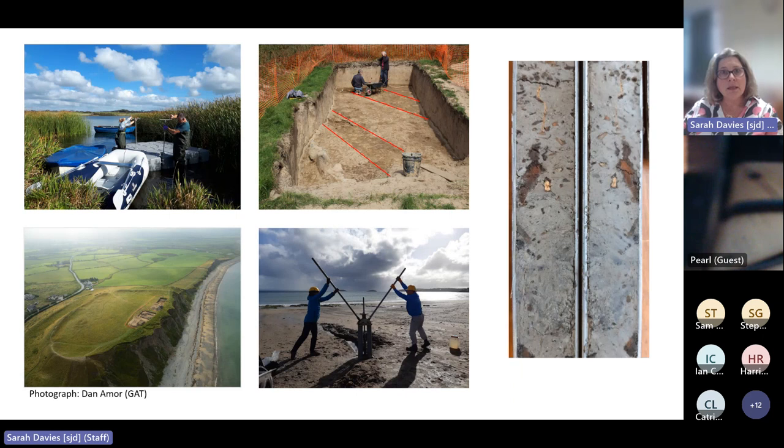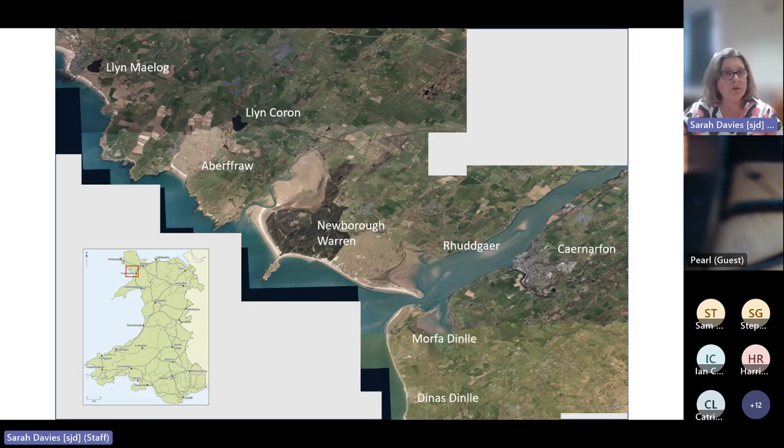So just to give you a quick overview, I'll start from the north and work my way around, to give you a flavour of the kinds of evidence that we have found. At Llyn Maelog, our most northern site, we've taken sediment cores which reveal that 7,000 years ago, it wasn't a freshwater lake, it was a marine environment, and the sea level there was higher. So that's a fundamentally different landscape to today, and gives us food for thought about how that might change in the future.